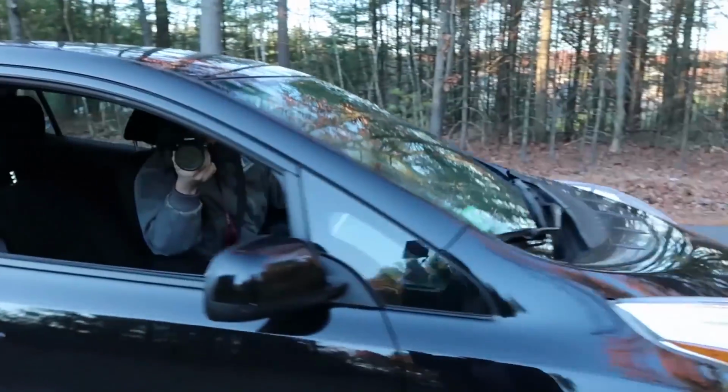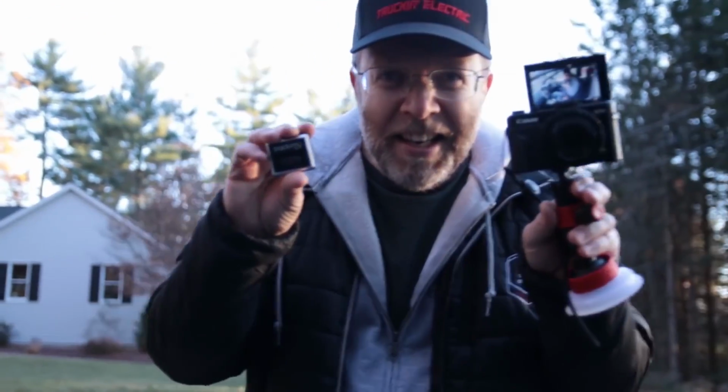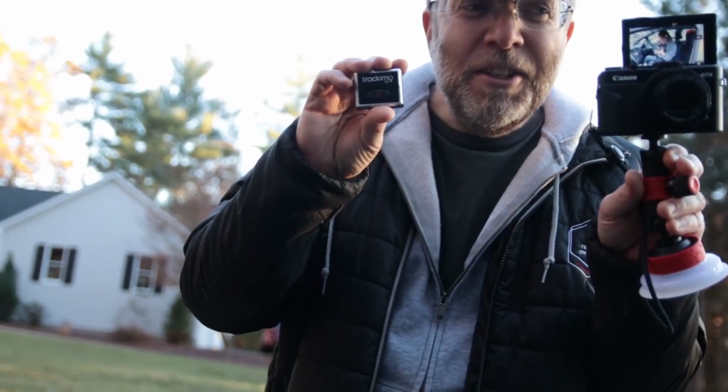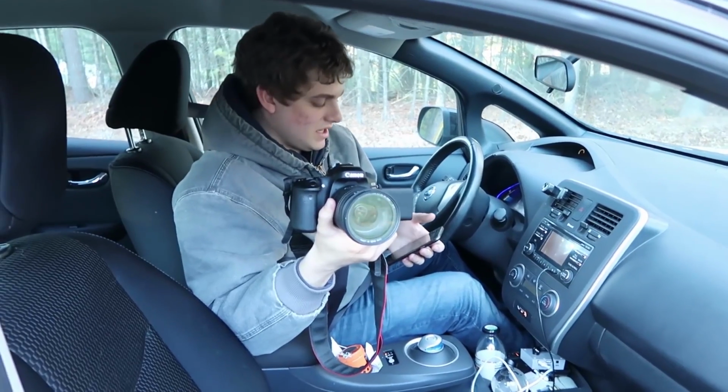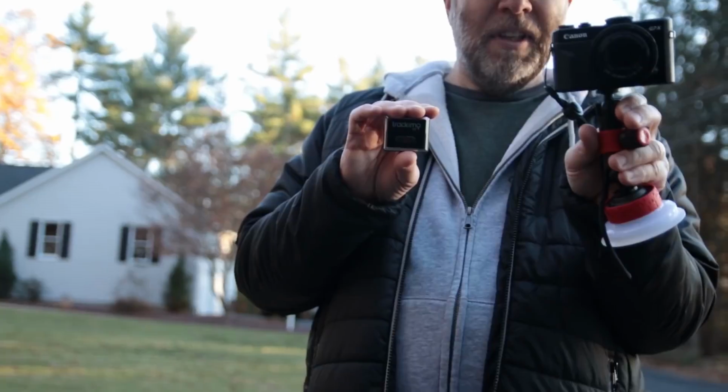There are 3 buttons on the face of this. You have an SOS button, a button to the left of it, and a button to the right of it. The SOS button, as well as the other 2 buttons, will send an alert to your phone. And the cool thing is, if this is on somebody's person and they press the buttons, you can decide what those different buttons mean. So the left button might be like, come pick me up. The right button might be like, I got here safely, and SOS is emergency. This can kind of take the place of a cell phone, if you will.